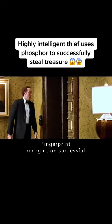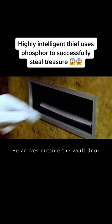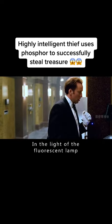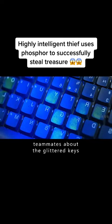identifier. Fingerprint recognition successful. David enters the lift without any problems. He arrives outside the vault door. Open the keypad. In the light of the fluorescent lamp, the keypad with the code entered by the curator is immediately visible. David tells his teammates about the glittered keys.